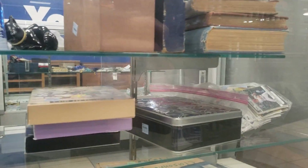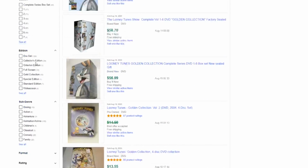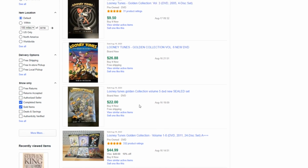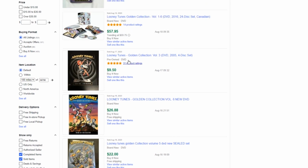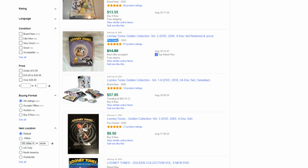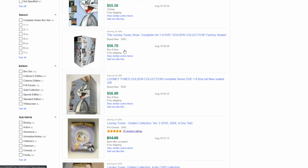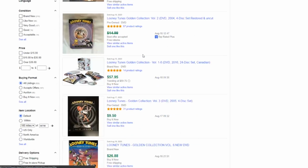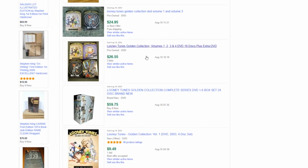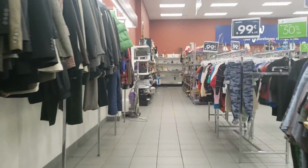I'm gonna pop the prices on the screen right now. So here we are in eBay. I typed in the Looney Tunes Golden Collection. I scrolled down and made sure only sold items are showing. You can see brand new, these things are selling for $60 for every single volume, or about $15 used. Brand new for one volume, $13. They're charging $40 each volume. Used, they're going for about $15, $20, $9 here. I don't know what's going on with those prices.